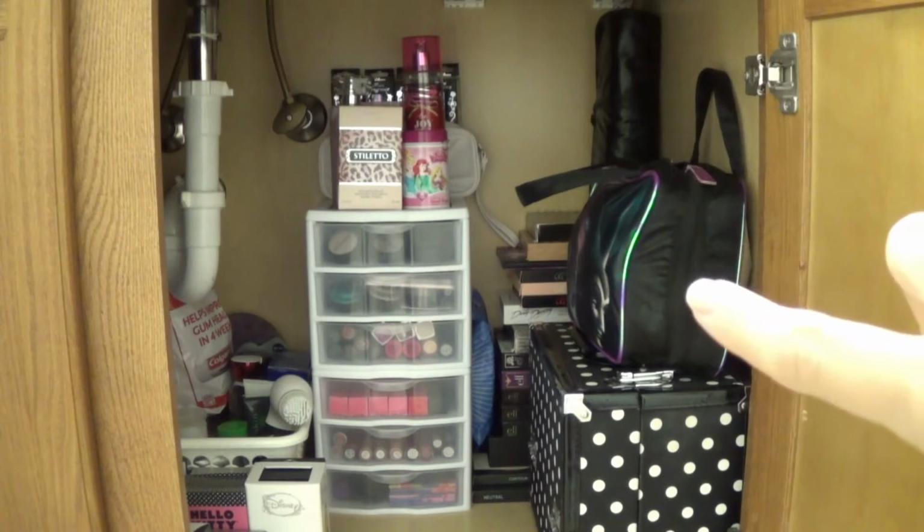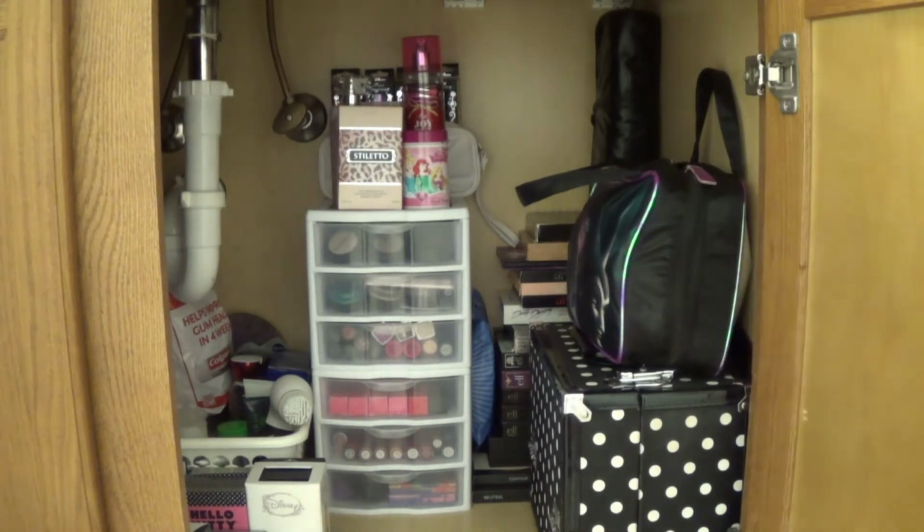And then the bag on top is the makeup bag that I use currently. So when I'm going to like my dad's or Luke's on the weekends or just going anywhere else, I will bring my necessary makeup with me in that bag so we can quickly go through that, just so you guys can see the makeup that I use like on a daily basis.